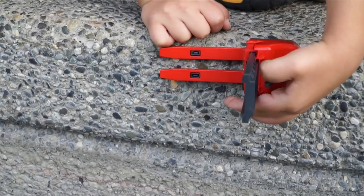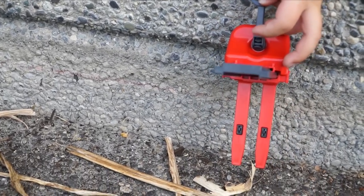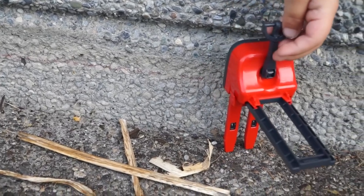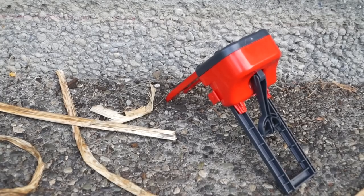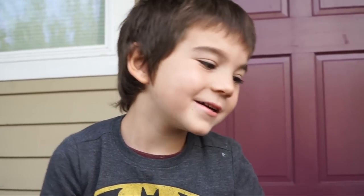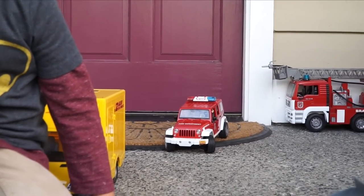Falling. Someone help it. I thought it was a robot. Hey, look, he made it to the bottom without crashing. He did crash. He crashed. And now who's gonna get him? But the fireman and the fire jeep. He doesn't have a rope.